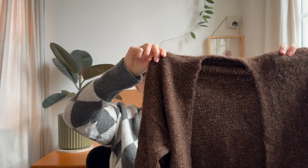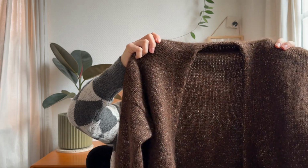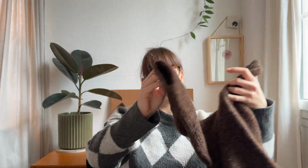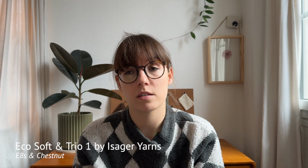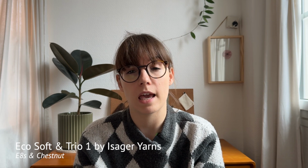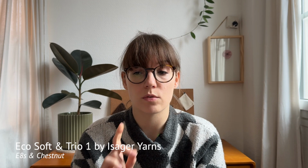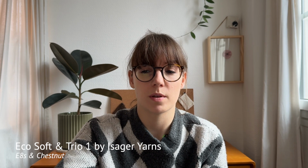This is a top-down wrap cardigan with double knitted edges and a really lovely double knitted wrap. This and folded cuffs. I used the recommended yarn, which is Eco Soft by Sysleriget yarns in the colorway E8S, which I do have one skein left, but I'm not going to go and pick it up.